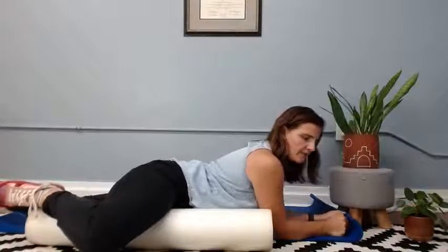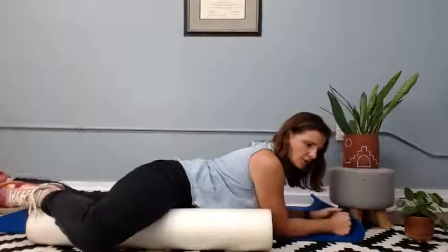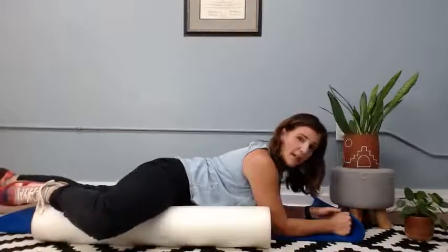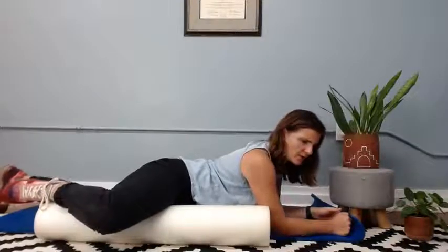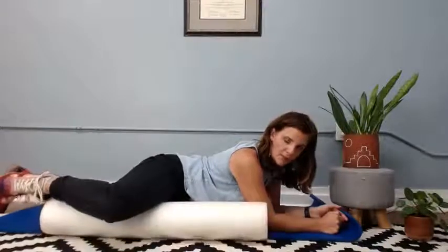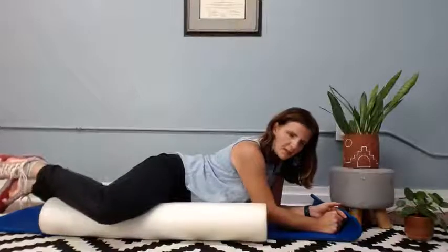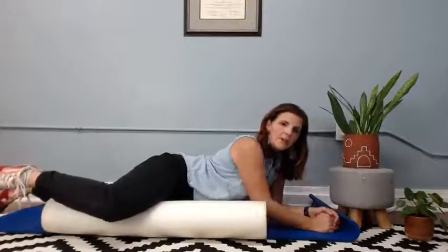And you're looking for where it starts to feel a little tighter. It might feel a little more tender. Don't hurt yourself. Don't make it hurt. Don't try to bruise anything. Okay. For me, it's like I almost have this little lump that I'm rolling over. So I'm going to stop there.